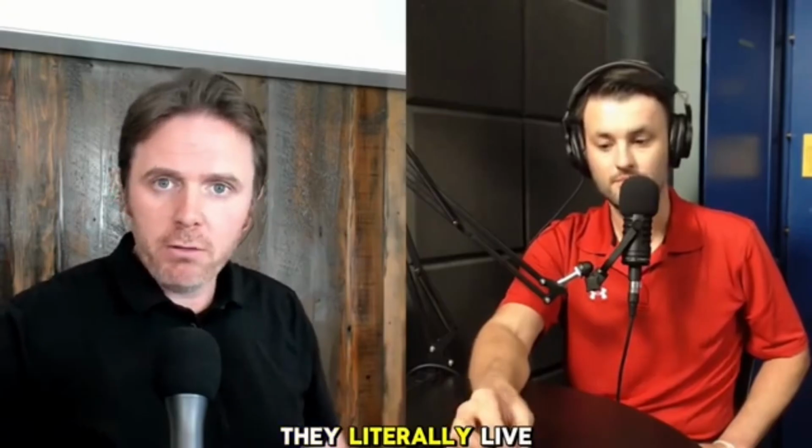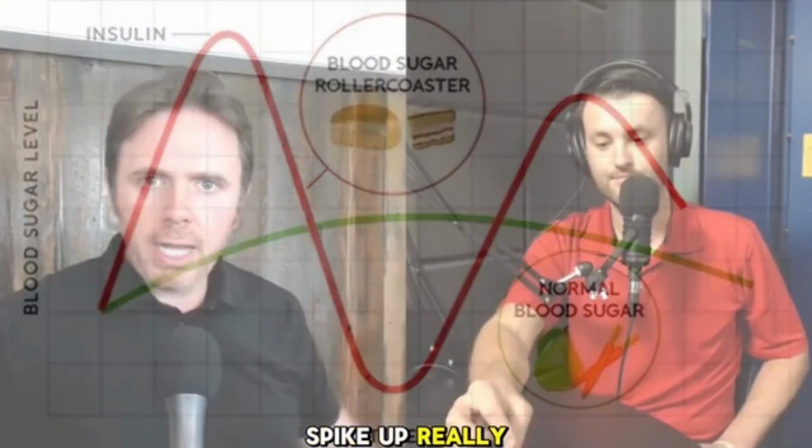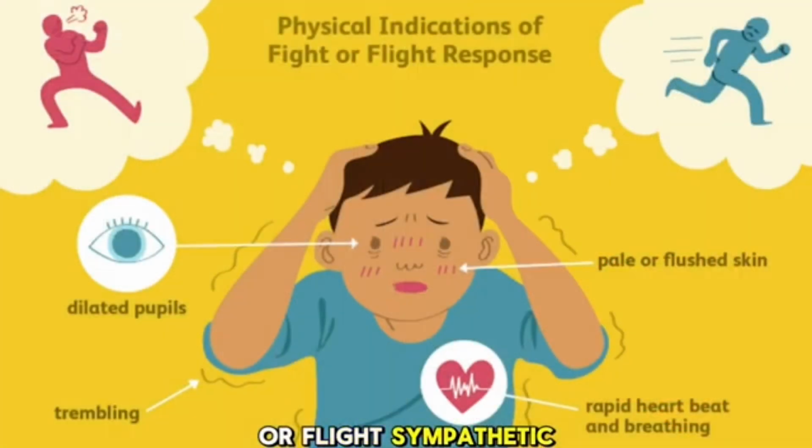Sure. And most people, they literally live their life on a blood sugar roller coaster. And when you spike up really high, you make a lot of insulin, your beta cells, the pancreas go crazy. And then a lot of times, if you're not fully insulin resistant or diabetic yet, now you have this reactive hypoglycemic drop. And then now your blood sugar goes to the floor. And now you're making lots of adrenaline and cortisol to pick up your blood sugar. And so when you do that, that creates more of this fight or flight sympathetic response.